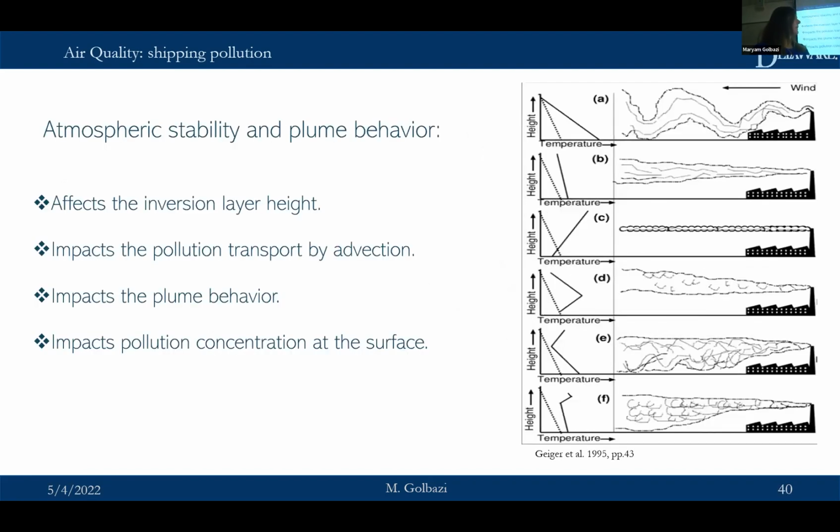Now, why is this important? Again, we're going to go back to the atmospheric stability. This is important because atmospheric stability plays an important role in transport, or basically on behavior of these plumes and pollutants. For example, in this plot here, you can see how these plumes are behaving in different atmospheric stabilities. I'm not going to go into detail, but it's important to know, for example, if there's an inversion layer, and if a pollution is entering the atmosphere below the inversion layer, it's going to get trapped, and it's going to reach the ground fast. It's very dangerous. If it's released above the inversion layer, it's basically going to get trapped above, and it's going to travel long distances before it reaches the ground.